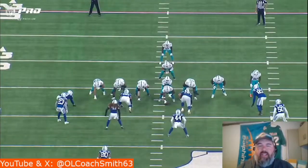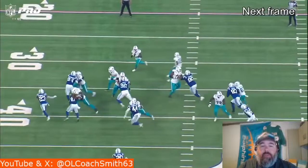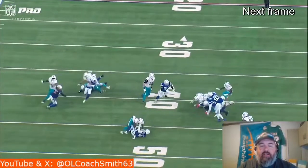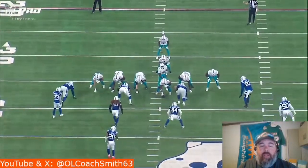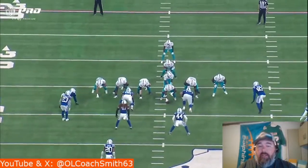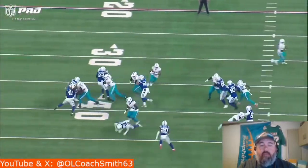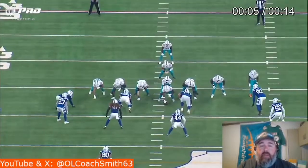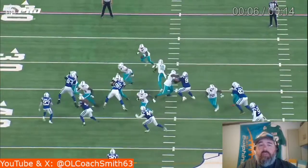All right, then the flip side of that is that they don't ask Brewer to do that very often, but what they do ask him to do often is to get in space and get to a linebacker. And that's exactly what you see here. His ability to climb to the next level and just get attached to linebackers is better than most centers in the league. And then you get plays like this where he not only gets there and gets attached, but he pancakes the linebacker. And Brewer's just a lot of fun to watch.